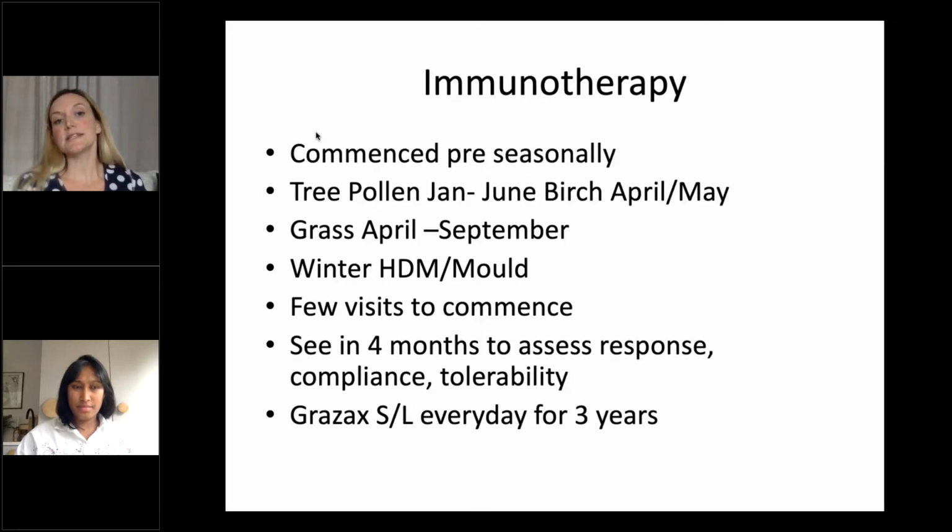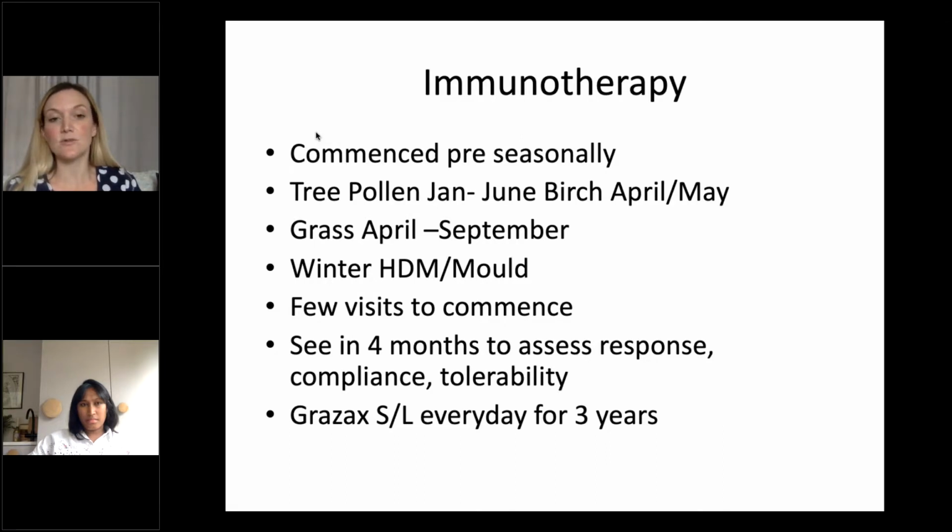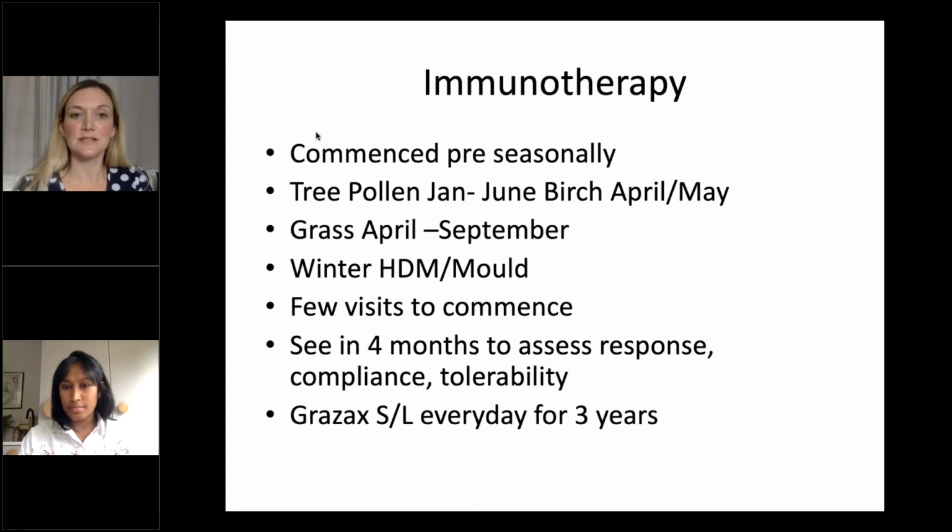And you just start it before the season, but it can be quite a commitment. So say for example, the Grazax sublingual one, the patient will have to take it every day for 3 years. So it does take quite a huge commitment. They have a few doses in hospital, where they're observed to check they don't have a serious allergic reaction, and then they have to take it every day. And then you normally see them either once a year or a couple of times a year to check how they're going, check compliance, and check what their symptom response has been. So it's only really suitable for patients that are motivated to do it. And obviously, if it's house dust mite and it's year round, you can start that at any time of year. So that's what's available at the moment.